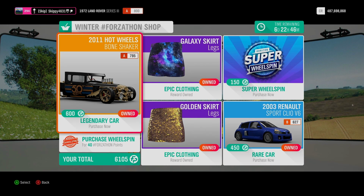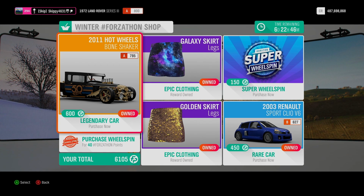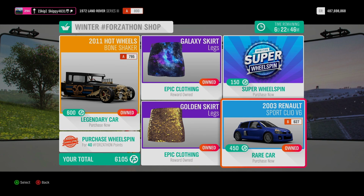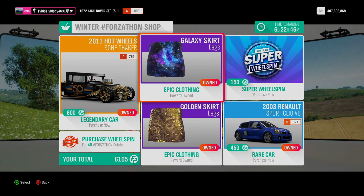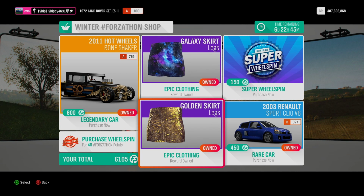So the first car for grabs is the 2011 Hot Wheels Bone Shaker, a legendary car at 600 Forzathon points. This car is currently worth 20 million at the auction house, but those prices are soon to drop as this car is available in the Forzathon shop. The second car for grabs is the 2003 Renault Sport Clio V6, apparently a rare car at just 450 Forzathon points.